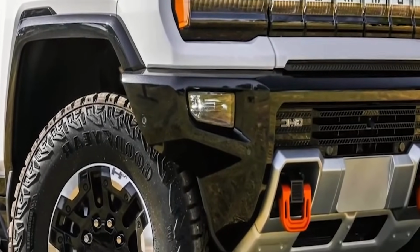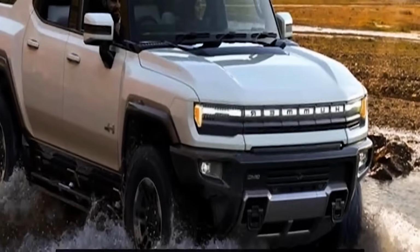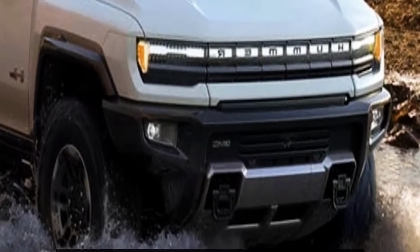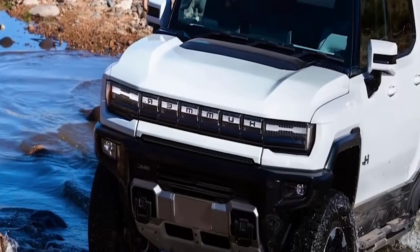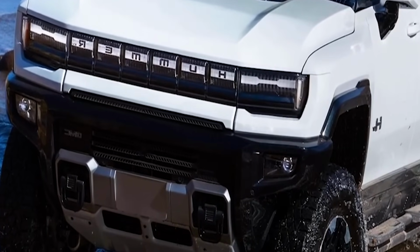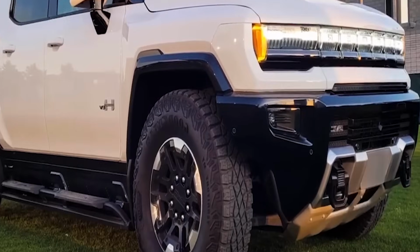X1 pricing and equipment. Shopping for an X1 should be relatively easy, as there are no alternative engine or transmission choices, and the standard model comes with many features you'd want, including Apple CarPlay and Android Auto compatibility, LED headlights with cornering lights, a power liftgate, and roof rails.